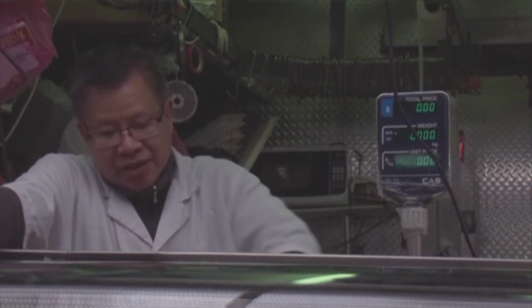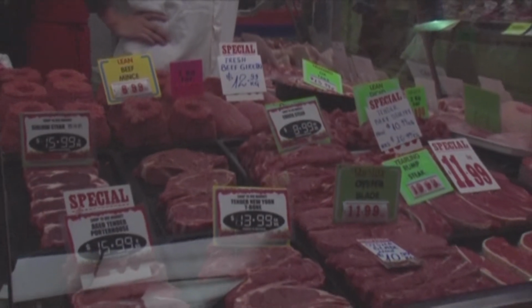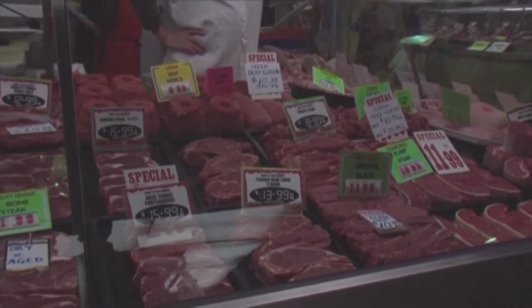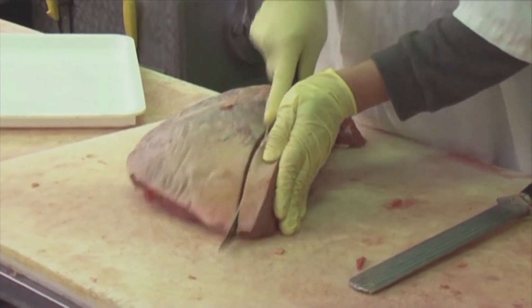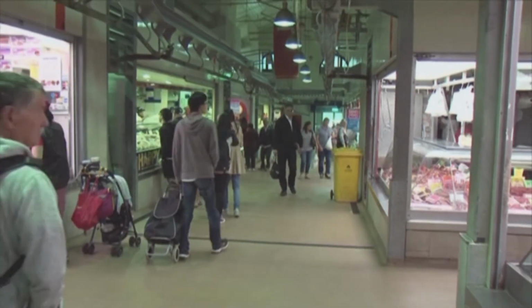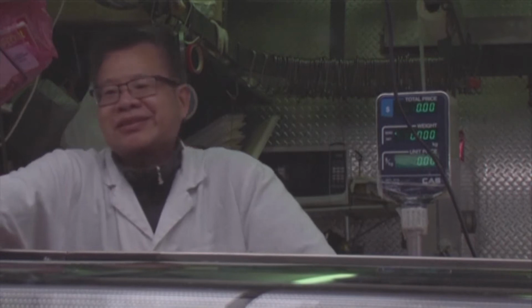And special here, we are selling a full range of beef, pork and lamb at the wholesale price for the retail people. So we retail the product at wholesale price. So we're making everyone very happy and we've got good service, always smiling. So that's why we attract the customers here.